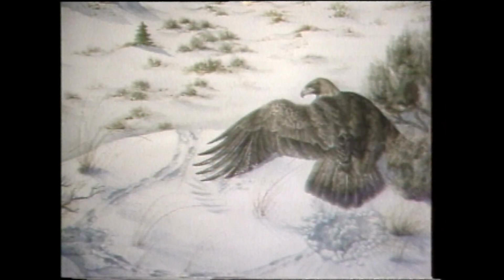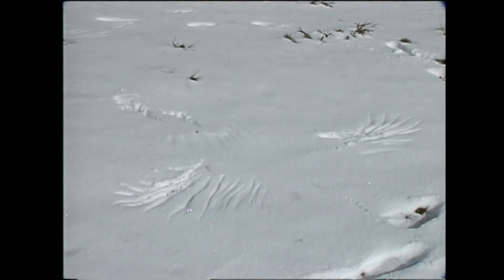They soar down from the cliffs to search for jackrabbits, leaving the story of the hunt behind in the snow. Tracks of the prey and the signature of the golden eagle, the imprint of a wingtip shadowing the layer of white. And this is what we look for. We look for signs that eagles have been there. So we look for eagle tracks.